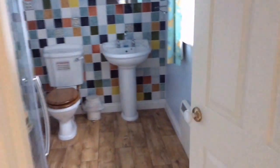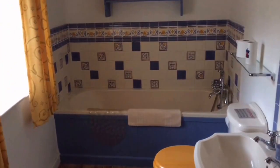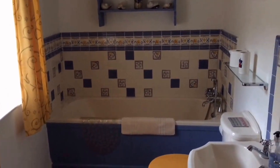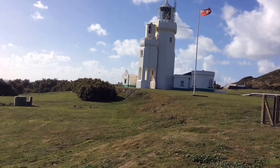Come back round and there's loo, shower cubicle, keep going, and right, and there's a bathroom. This will do. Right, let's go down and have that cup of tea, if I can find my way back. And then downstairs. That is St Catherine's lighthouse.